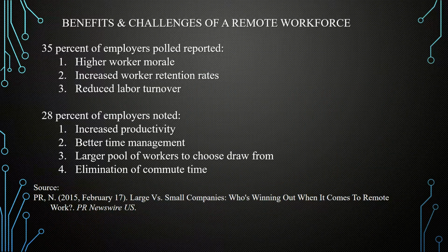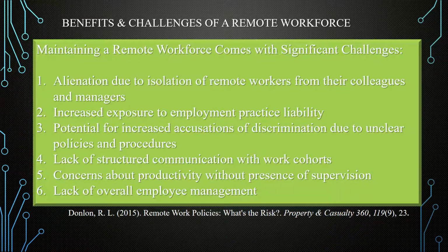Among companies offering remote work arrangements, higher morale and retention are the primary benefits, according to 35% of those polled. Another 28% said the best aspect of this perk is increased productivity by eliminating commute time. While there are certainly benefits, maintaining a remote workforce comes with significant challenges.